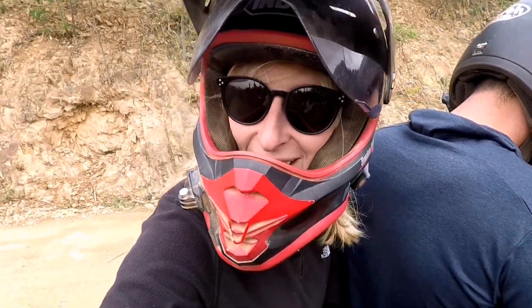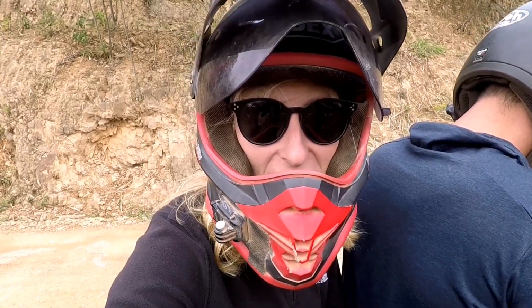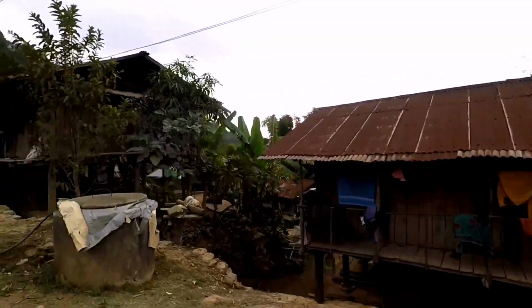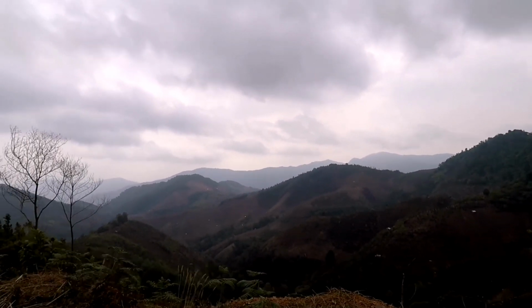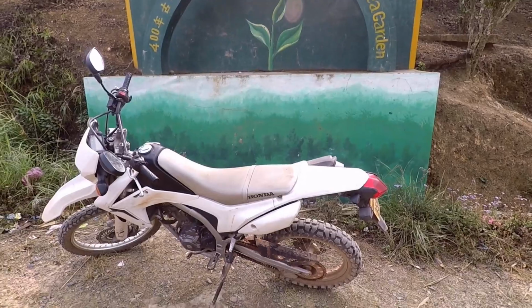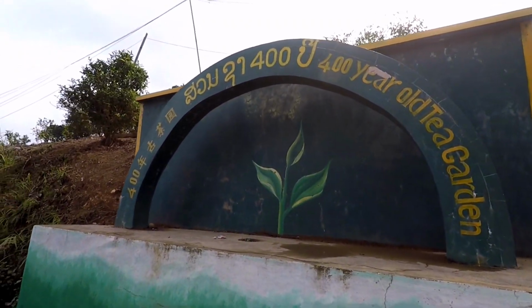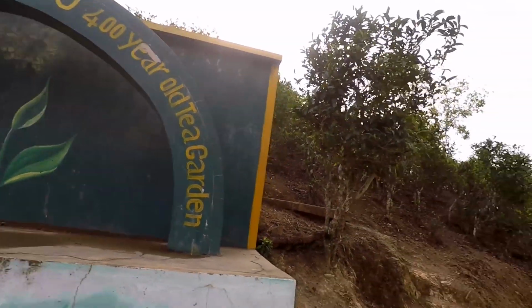Phongsali town. We're looking for the fort. We saw a sign just outside of the town. Stopped to have a look on the map and there you have it, folks. The 400-year-old tea garden. So Sophie and I are gonna take a little walk up to the tea garden.